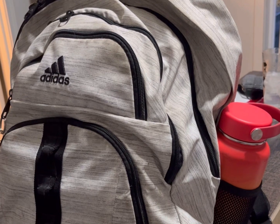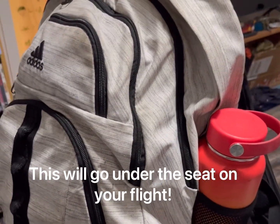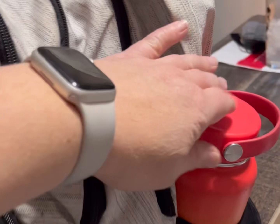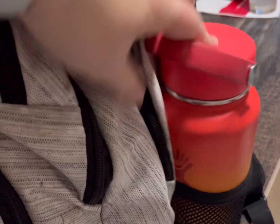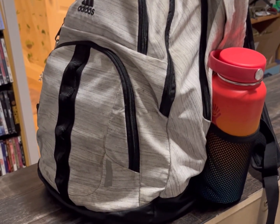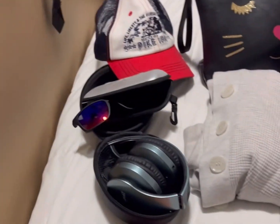Okay, so here's my personal item. It's a large, or you could call it regular size backpack with multiple compartments. And then you can see there, Hydro Flask, large size. You can fill that with cold water and ice once you get through security. So this is what'll be inside there.